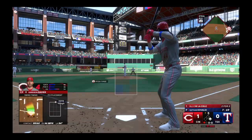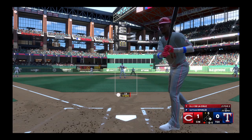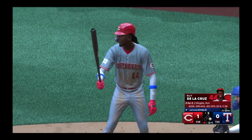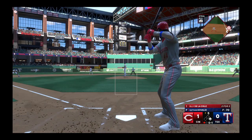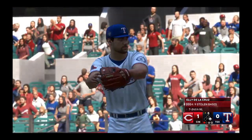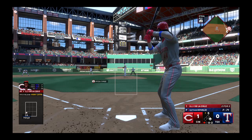Stepping in, Elly de la Cruz. There's a strike. No ball. 1 strike. Man at first, 1 away. And that one is in for a strike. Quickly down 0-2 in the count. I think you've got to choke up a little bit, spread out the feet. You don't know what the velocity or the location of this next pitch is going to be.